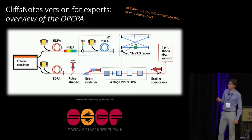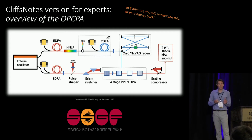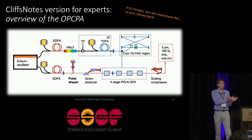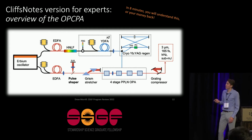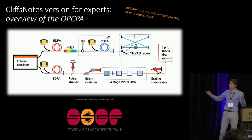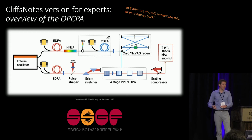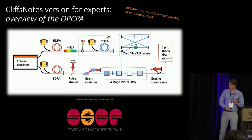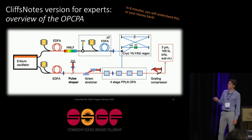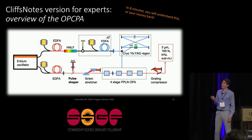One of these generates 1 micron light through a highly nonlinear fiber. So we generate a dispersive wave, which shifts the wavelengths from 1.5 micron to 1 micron. And we amplify that through a ytterbium-doped fiber amplifier. This is sent into a free space, cryogenically cooled ytterbium-YAG regenerative amplifier. That's a lot of jargon, I get it. But we produce about 15 millijoule pulses at 1 micron, and that is our pump for an optical parametric amplifier.